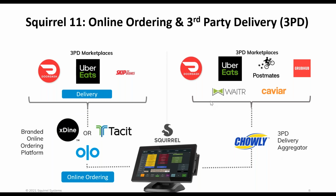Okay, so the last piece that I really just want to touch on, because we were going through the online ordering through the point of sale system, is Squirrel and the online ordering options and third-party delivery groups that we work with. And what this screen right here is showing you is that there are 2 distinct paths to get it to go through. And the nice part about it is it's integrated.